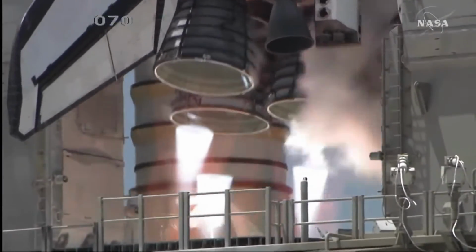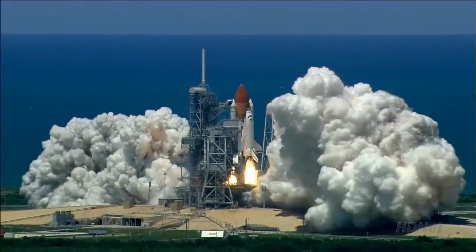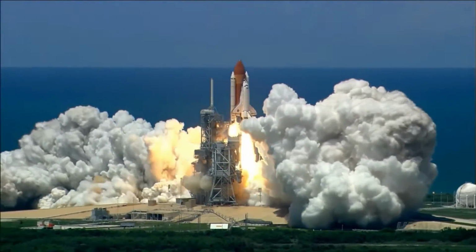Booster ignition and liftoff of the Space Shuttle Discovery, returning to the space station payload.